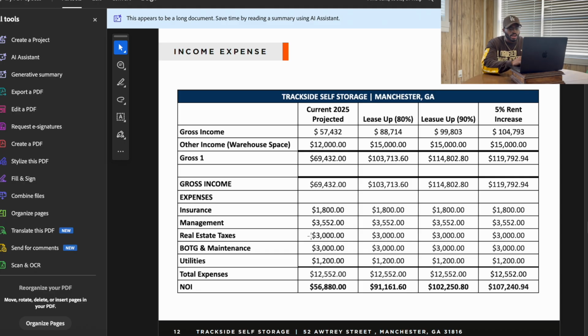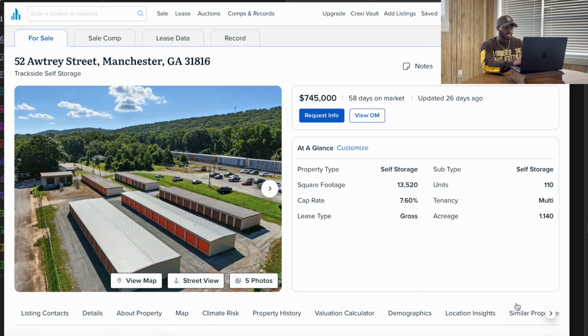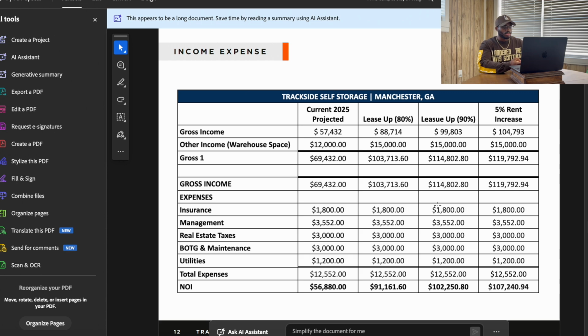We're going to follow along right here. It does show your NOI of 56,000. So at 56,000, earlier it showed us a cap rate of 7.6, if I remember correctly. Yep, 7.6. So this cap rate of 7.6, I'm going to show you something real quick.